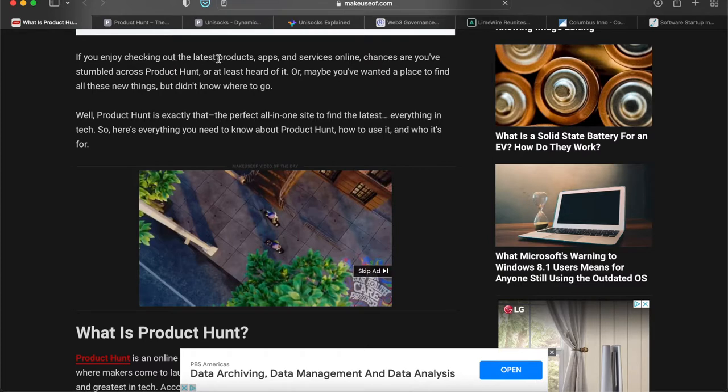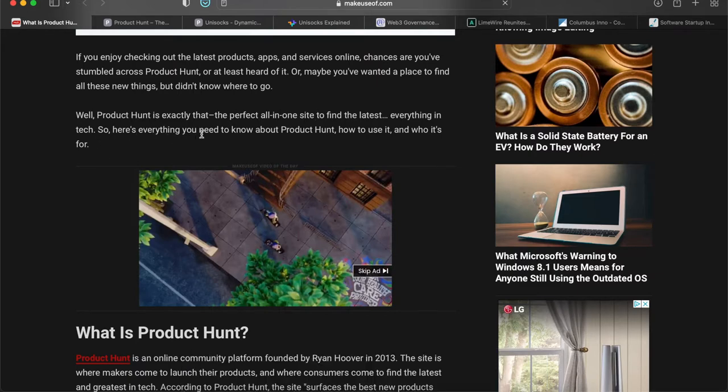If you enjoy checking out the latest products, apps, and services online, chances are you've stumbled across Product Hunt, or at least heard of it, or maybe you wanted a place to find all new things, but you didn't know where to go. Well, Product Hunt is exactly that. The perfect all-in-one site to find the latest everything in tech. So here's everything you need to know about Product Hunt, how to use it, and who is it for.